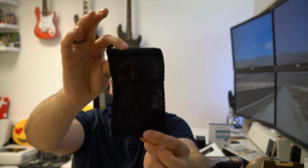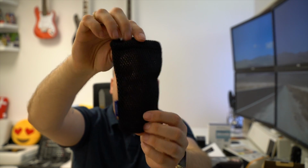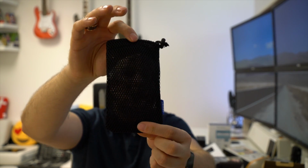And in fact, with this one, I will open up the other bit and I'll show you the quality of the bag that you get with every device. There you go. Really nice little padded Anker bag. Every single one of these things has that bag, and they fit it as well. They're not all the same size.